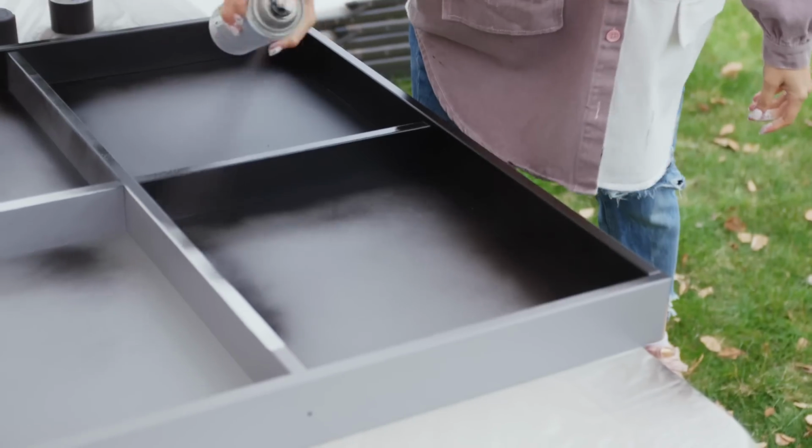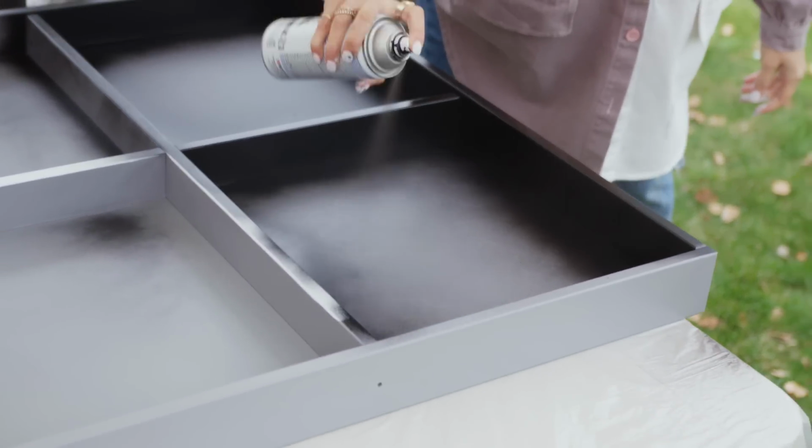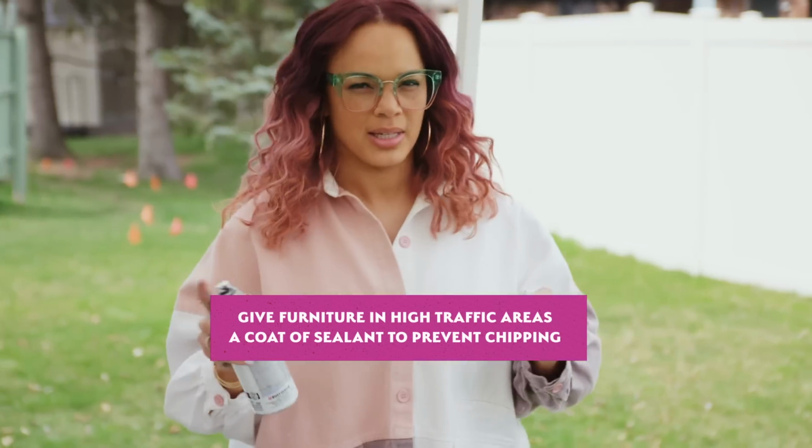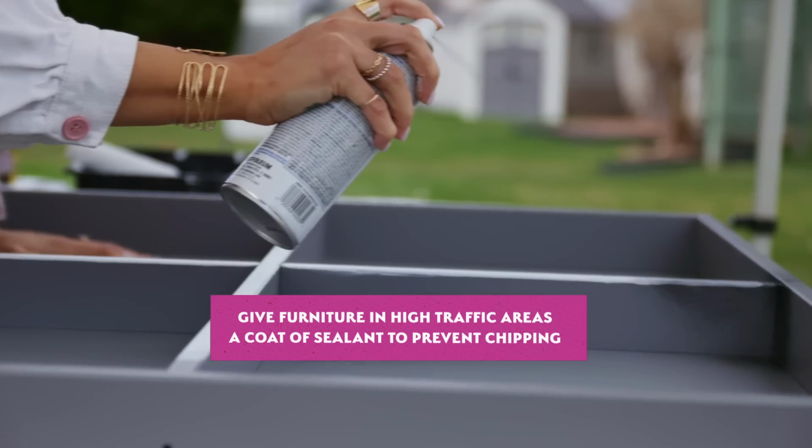After I do this, even though you don't have to seal technically, just because it's a table and it's gonna get a lot of use and there's kids involved, I'm going to seal it just in case. I just don't want it to chip.